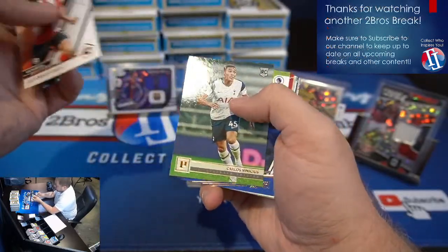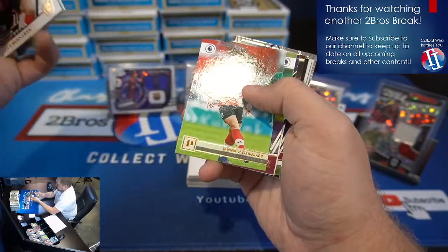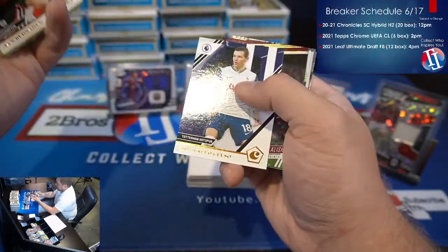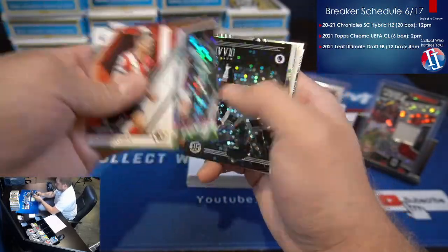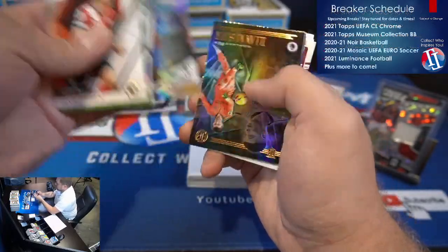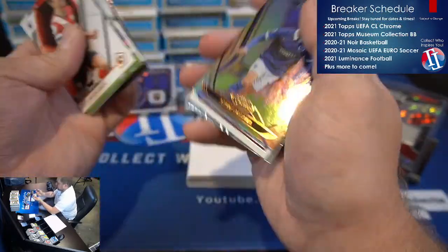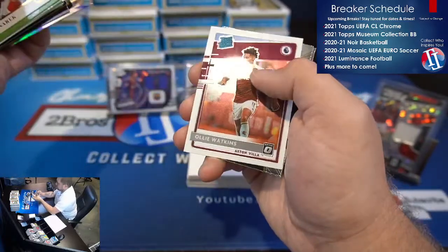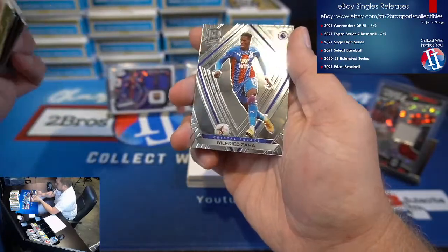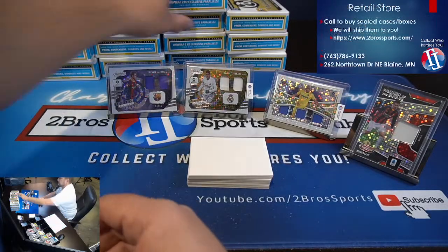Jan Bednarek, Carlos Vinicius, Lewis Dunk, Kieran Tierney, Yannick Vestergaard, Charlie Taylor, Giovanni Lo Celso, Jack Grealish, Ola Aina, Tariq Mitchell, Ilan Meslier, Adam Lallana, Ollie Watkins, rated rookie, Matthias Pereira, and Wilfred Zaha. Spectra, Crystal Palace.